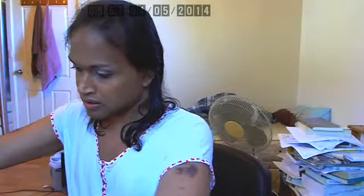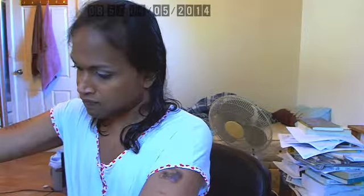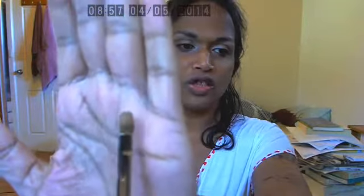I'm going to use one of these neutral color thingies. I'm going to go with a dark brown. So I'm going to go with this color. Come on, focus. That color. My skin is like, oh, it's all fractured. Why is it so dry?